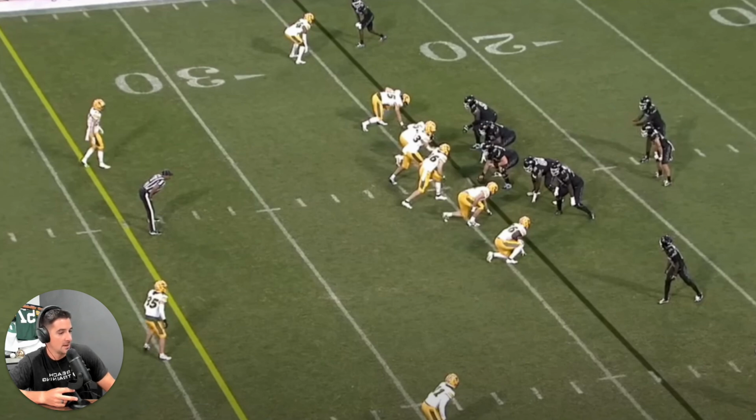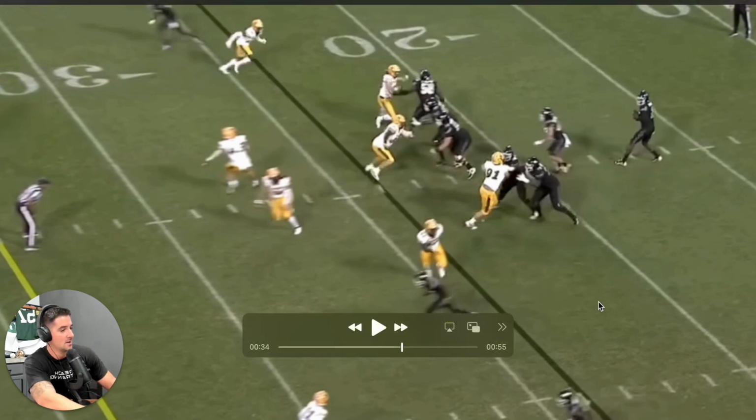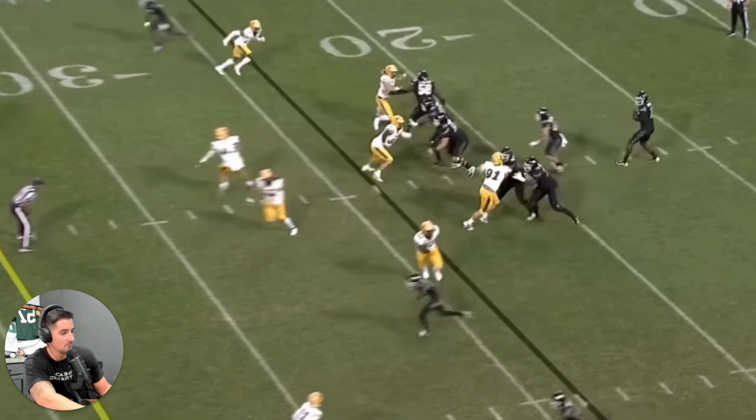Okay, I remember this play. This doesn't look like a hard throw from maybe the broadcast footage, but this demonstrates Sanders' arm. A lot of people talk about Sanders not having a great arm, and he doesn't have a Joe Milton arm or Nico by any type of means, but he's got plenty of strength in the arm here. This is one of the toughest throws in football, from the opposite hash to the other side of the field, outside the numbers, and he does a good job hitting this throw.